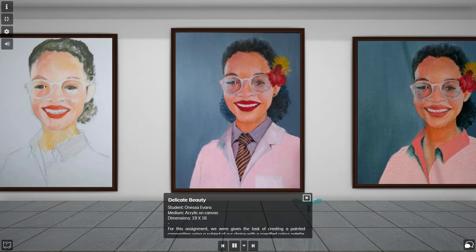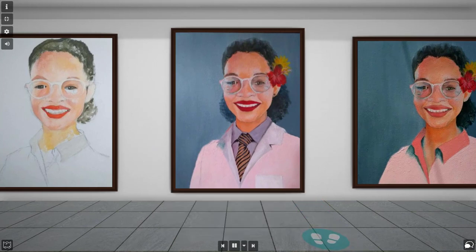For this assignment, we were assigned to create a painting composition using a subject matter of our choice with a specified color palette. Using warm and cool grays to complement our warm colors as well as demonstrating our understanding of the concept of color juxtaposition. I had chosen to work with a Zorn palette for the first time. It basically consists of four colors but I had included blue for my background.